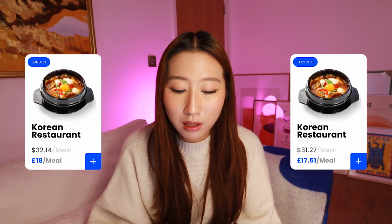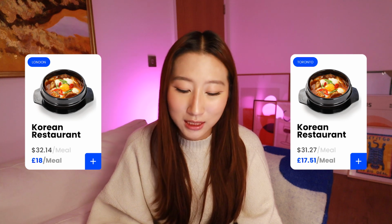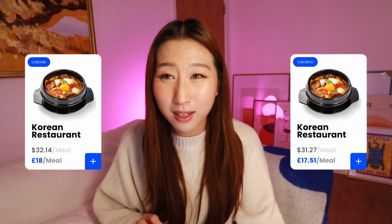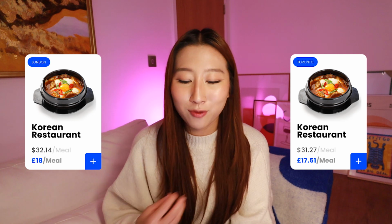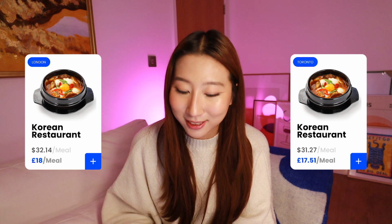So for a budget restaurant, I would say the cost is actually fairly similar. 18 pounds compared to 17 pound 51 is slightly higher in London. But I actually thought it would be more, but it seems like for my typical casual dining, I'm actually not paying that much more to live in London. Now let's compare a mid-tier restaurant.